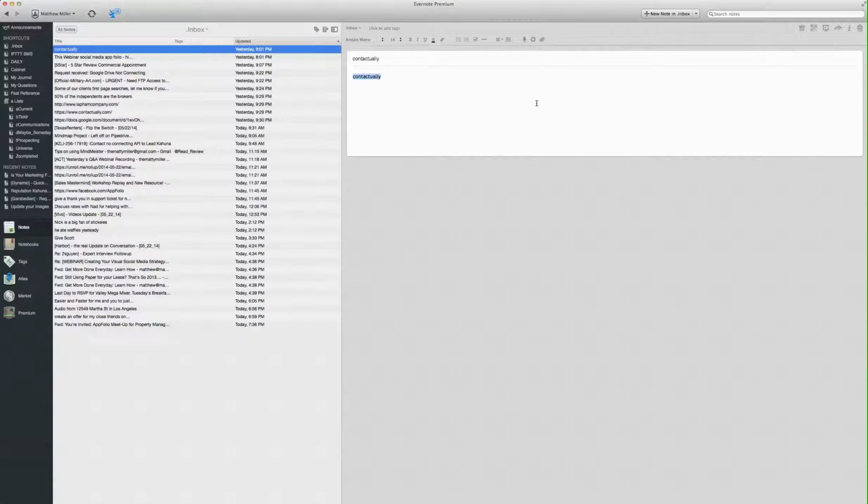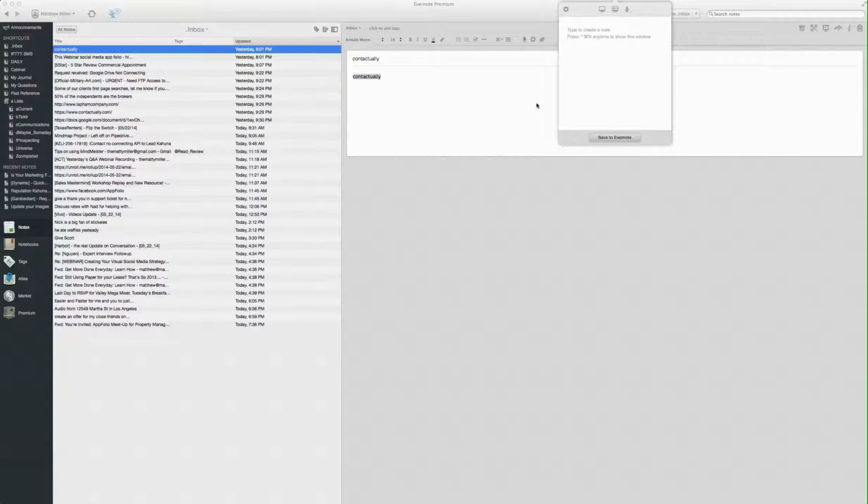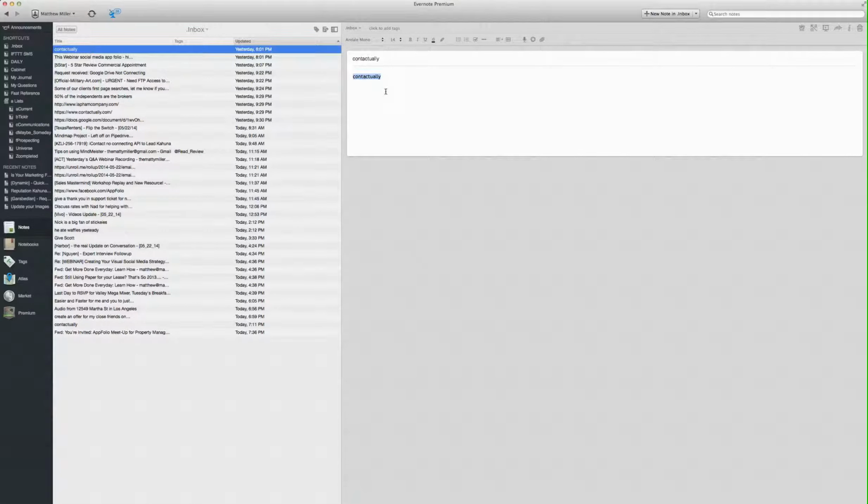Because what I did a few days ago is I popped a quick little snippet. I probably typed in contactually in there because I was like, hey Matt, I want to remember to do a little research on that. And now's the time to do a little research. So according to the Getting Things Done book by David Allen, I either trash this, I file it, or I do it now in under 2 minutes. Well, I think I can do a little research in under 2 minutes.